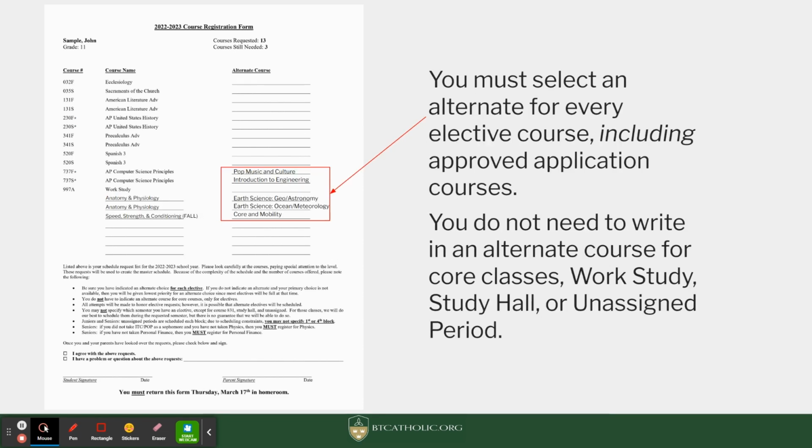You must select an alternate course for every elective course, including approved application elective courses. John was approved to take AP Computer Science Principles, so he needs to pick alternate electives for that and for anatomy and speed, strength, and conditioning. He wrote his alternate elective courses in the Write Alternate Course column. You do not need to write an alternate course for core courses, work study, study hall, or unassigned period.